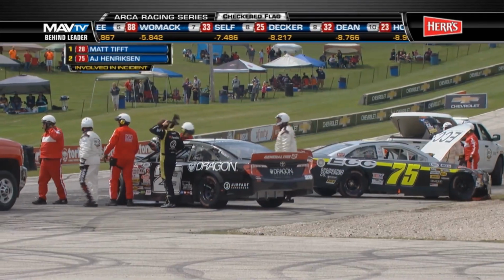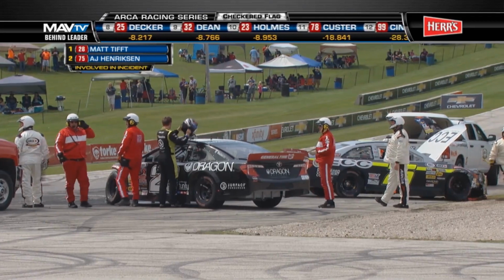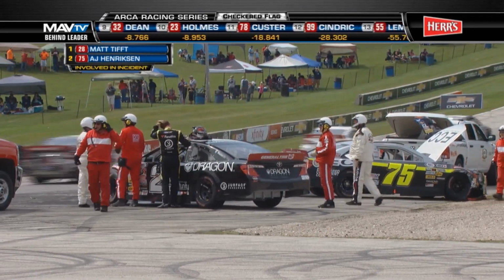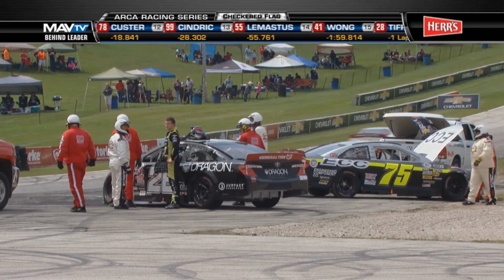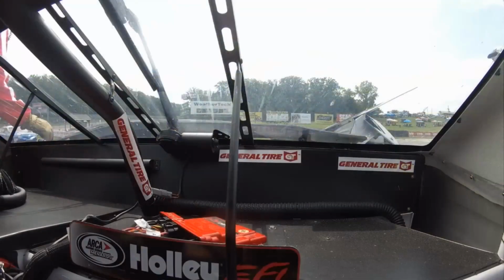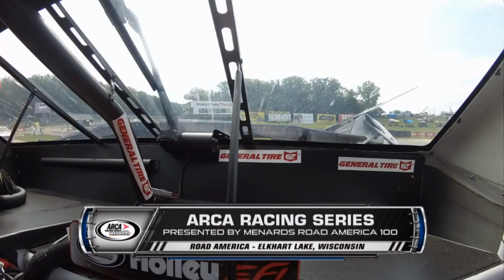And it looks like the 28 stopped on the racetrack. That is Matt Tifft. Yeah, remember he got into Dalton Sargent when they blew turn number 5, and then the 75 car also got into Tifft, as we saw before. So A.J. Henriksen with a lot of damage on that 75 car. So stay with us. We'll get it all sorted out. When we come back, we'll talk to our winner for sure here at the ARCA Racing Series.